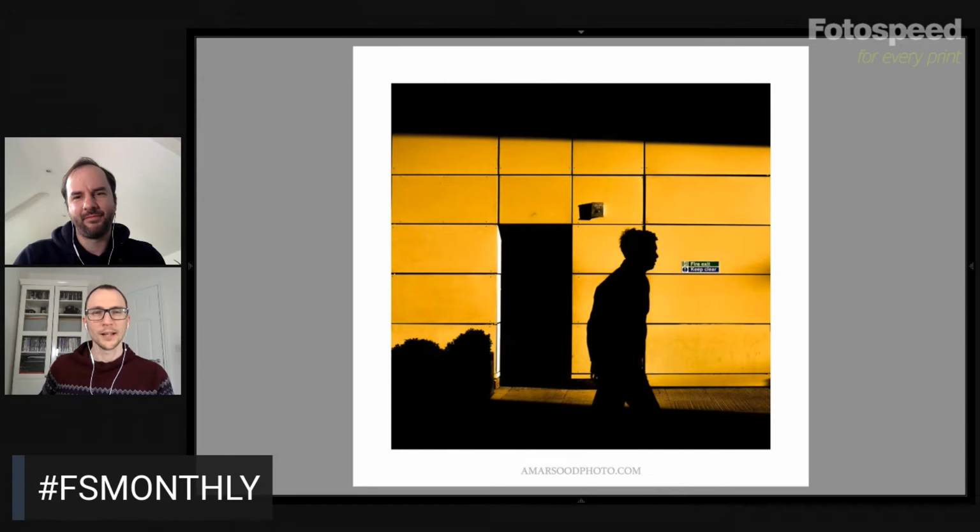That always works. So a good spot, and obviously Amar's waited for the right moment there, and then highlighted those bits in the processing of it, which is done tastefully. So nice work, Amar. And again, Tim will be in touch for your print and your voucher.